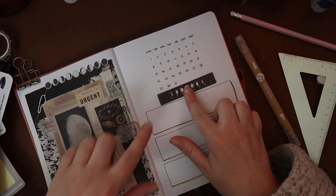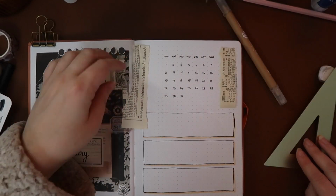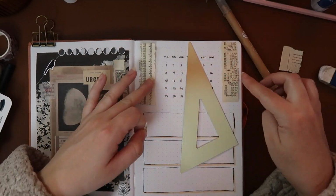Maybe in the future I'll use them, but I'll always go back and try. For now, it's a little one just so that I can see the days and the dates and what matches up. Also underneath you see the 3 long boxes that I've created.